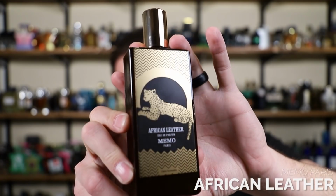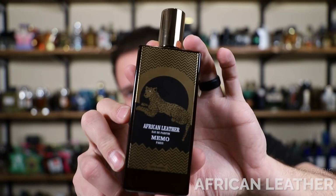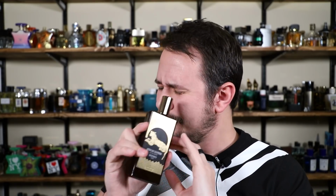Next up, a personal favorite of mine, Memo African Leather. With cardamom, saffron, vetiver, and of course leather as some of the notes in the fragrance, this stuff right here is killer in the fall and the winter. It does have a little bit of a designer feel from the cardamom, because the cardamom gives this a really nice, sexy spiciness. Cardamom, of course, is used heavily in La Nuit de l'Homme, which is where most people will know that spicy note from. But it is used perfectly in African Leather, and the quality is very high.